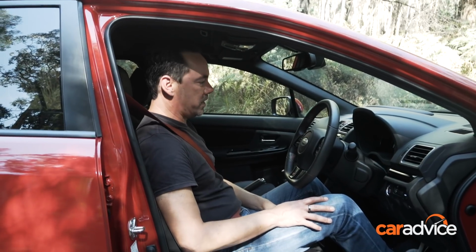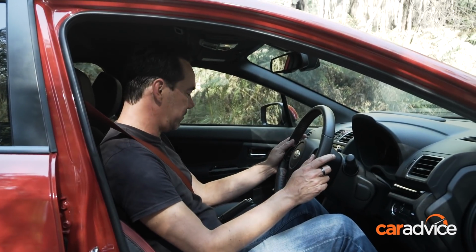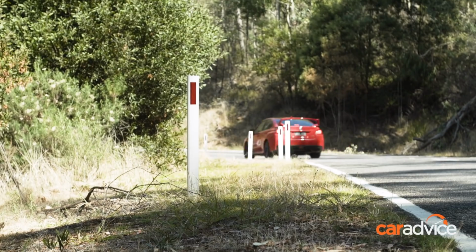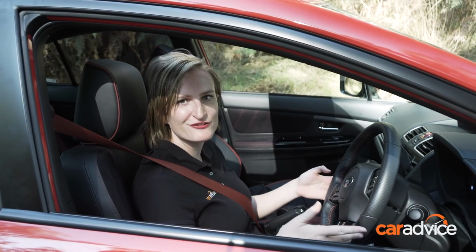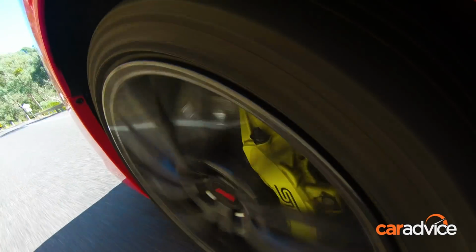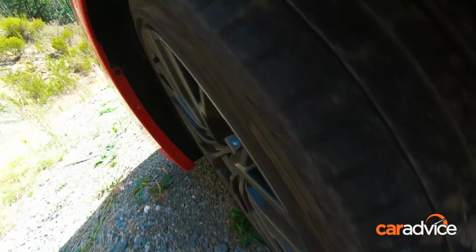The STI is just such a weird car. All the controls are just funky and it's just not confidence inspiring. Just as I thought, this felt quite heavy. The peak torque didn't really kick in until about 2800 RPM, and going over some decent bumps, there was actually some rattle in the steering rack.